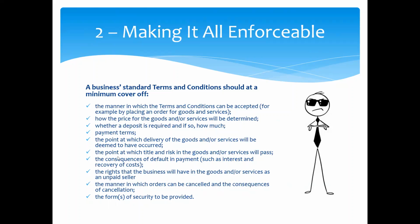You can also deal with things like cancellations, restocking fees, all of those sorts of things. And as I touched on before, what sort of security you might want. That might be that director's or personal guarantee we spoke about, or it could be things like the retention of title clause. These things don't operate at common law. You must have them in your terms and conditions if you want to utilise them as a part of your terms of engagement with your clients.